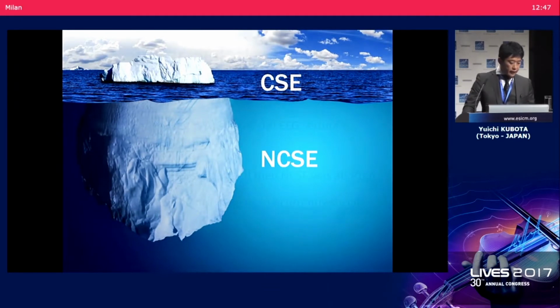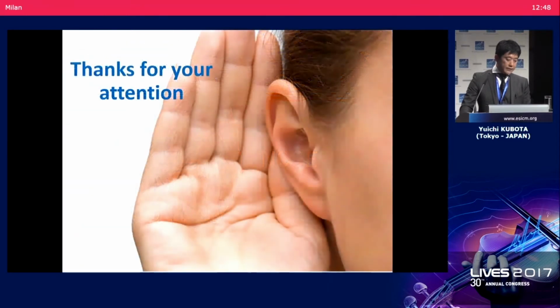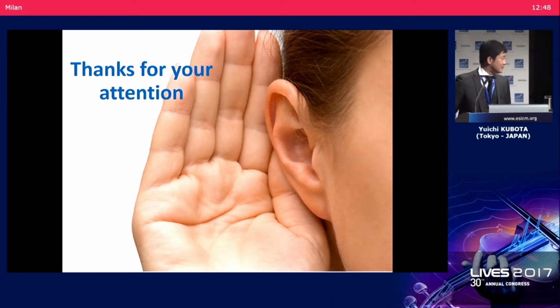So again, if I use a metaphor of an iceberg, convulsive status epilepticus is just the top of the iceberg. A huge amount of non-convulsive status epilepticus is hidden in the huge ocean. So this is the final slide. I always tell the residents our mission: to feel the voice of unconscious patients who are not able to speak and express by themselves. Thanks for your attention.